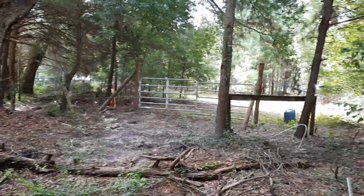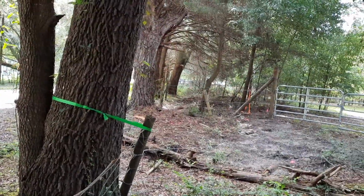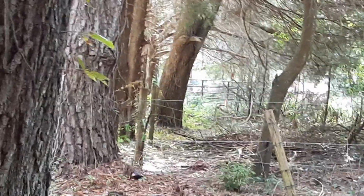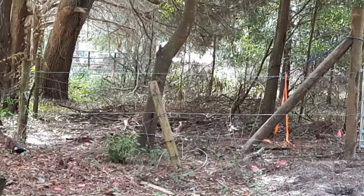So I'm up near the second gate on the north edge. You can see all the brush way down there. Going towards the east, we cleared out the frontage, but we left all the sticks. So I've got to drag all that stuff out.